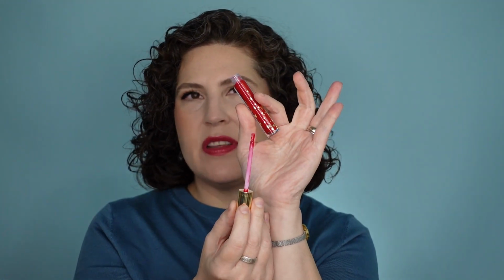Although it does have this brush applicator, which I really like, I have found in the past with lip glosses that have brushes like this, if I'm not careful how I put them in, sometimes the gloss brush will start to splay out. And then every time I pull it out, there's a couple of bristles going this way and the other. And then as I'm applying it, I'm getting stuff where I don't want it. So just be careful as you put it back in.